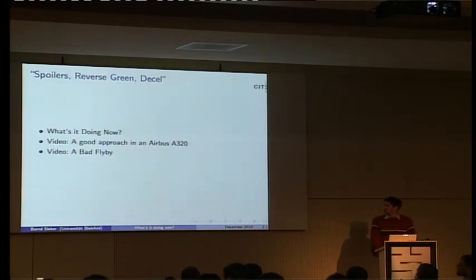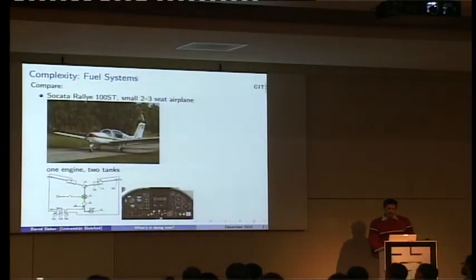This is not unique to Airbus. This happens to all modern airliners which have an autopilot, which is all of them.